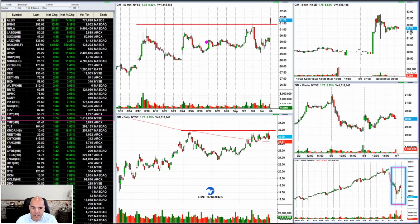By 9:15 in the morning, GM already had 1.5 million shares printed. Million shares printed, okay? This isn't Reddit users, okay? This isn't Robinhood traders. I can't even say that with a straight face, okay?